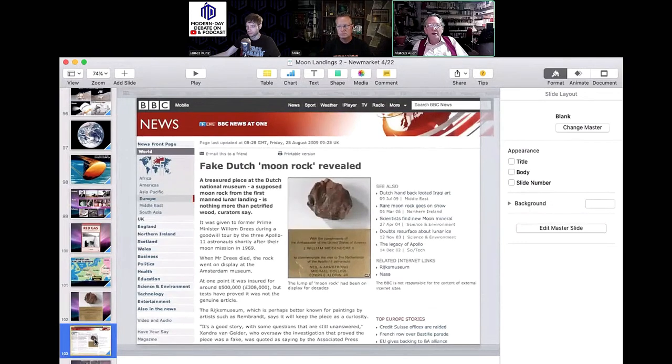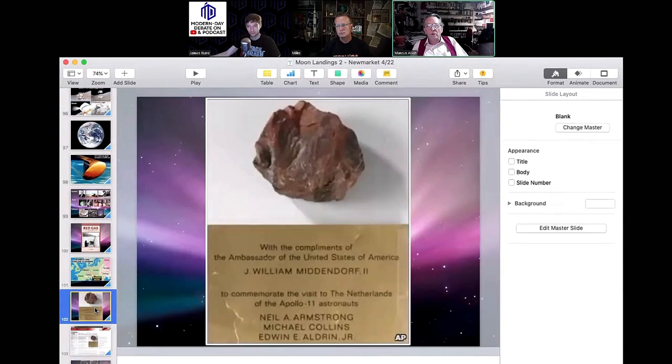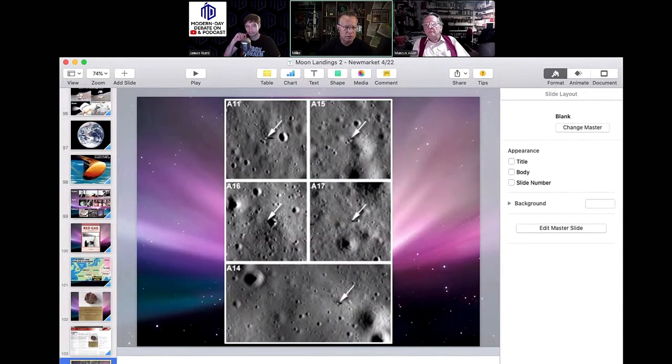And then we find the famous Dutch moon rock, which wasn't moon rock at all. It was petrified wood. I hope you do know the story behind that. Of course, I know the story behind it. Okay, why did you bring it up then? Because at that point, I normally produce my piece of moon rock and say, here's a piece of moon rock. Which always gets a laugh.